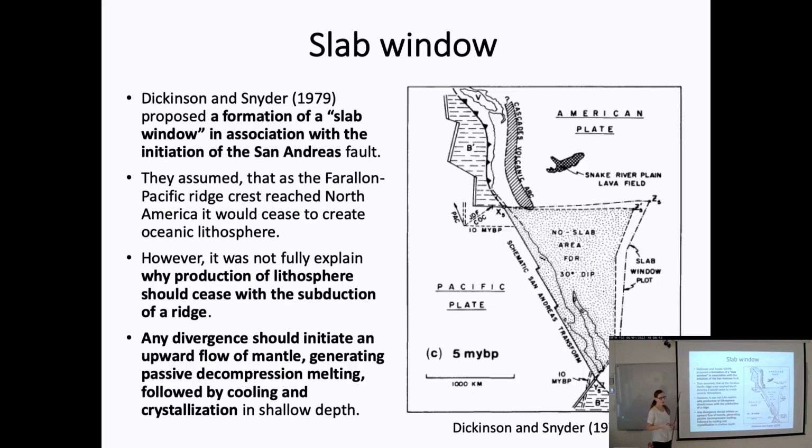They assumed that as the ridge crest reached the subduction zone, it would stop producing oceanic lithosphere melts and the asthenosphere would rise beneath the continental lithosphere. However, they didn't really explain why this production of melt or formation of crust would stop immediately after subduction. Today, we think that any divergence will actually produce an upward flow of mantle. Decompression melting will rise up and cool when you reach shallower depth.